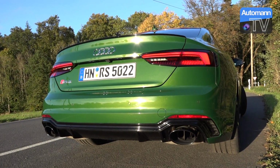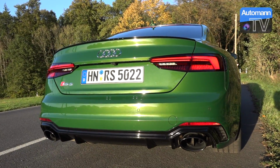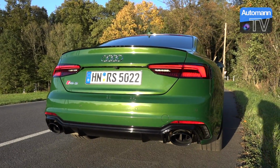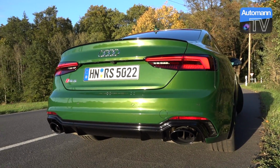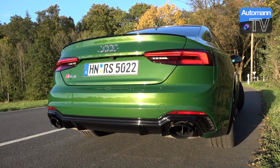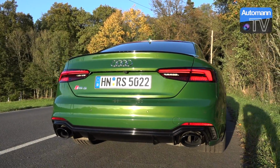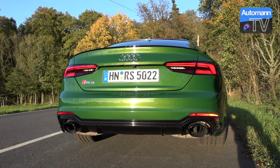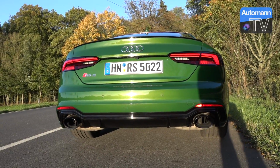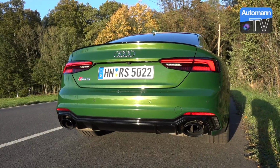I'm not saying that this is a real downside, the sound, but if you compare it to an Alfa Romeo Giulia Quadrifoglio, or to an M4 Competition, not with the M Performance exhaust but with the normal exhaust, this one has a lot deeper sound. It is more refined, more of a GT sound, not as aggressive, and honestly not as sporty. That is definitely also true in comparison with a TTRS or an RS3 sedan exhaust. It is definitely calmer and therefore has a different focus.